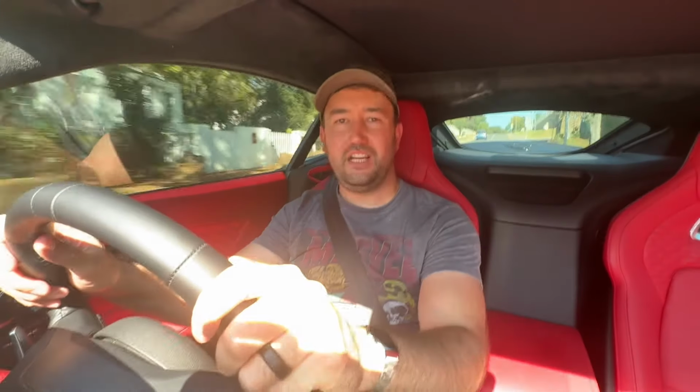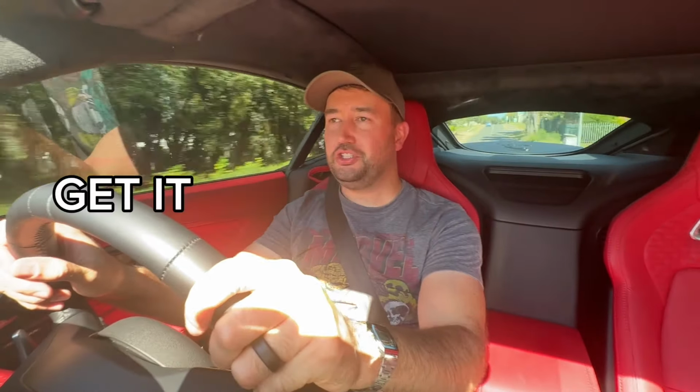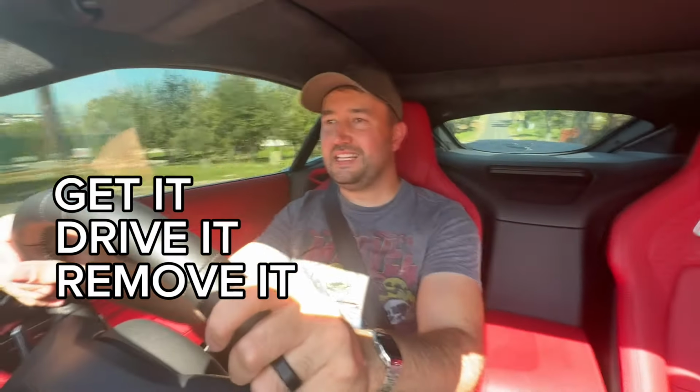And then onto the verdict in the form of the GDR test. Should you get this car, should you drive this car, or should you remove it from the list of cars that you're looking at? Now, this isn't easy. Go and get this car. If you're in the market for a Jaguar F-Type, a new one, a used one, and you've got the money for it, then don't waste your time, go do it now.